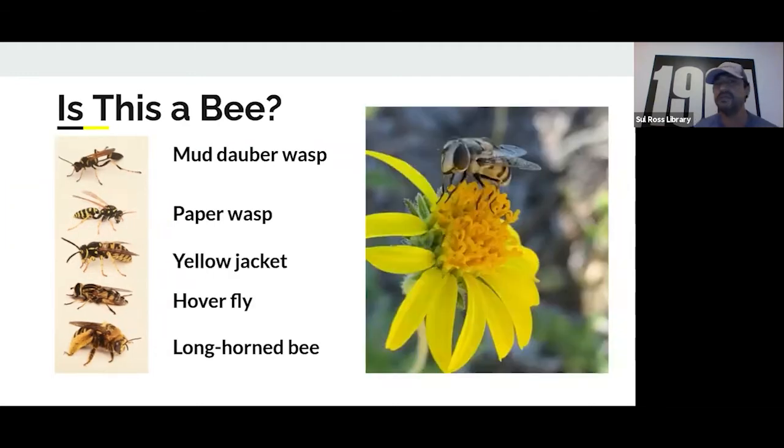So zooming in, you can see that even though it's on a flower, and many things pollinate flowers, it's not necessarily a bee. My biggest indicator was the antennae. It's a little bit different. It's obviously not a mud dauber, right? It doesn't have that kind of skinny body. It's obviously not a paper wasp either, it doesn't have that skinny body or a yellow jacket. In reality, this is actually a hoverfly.